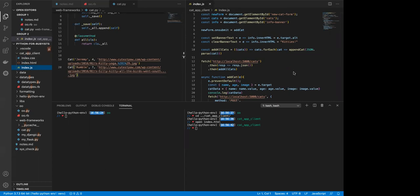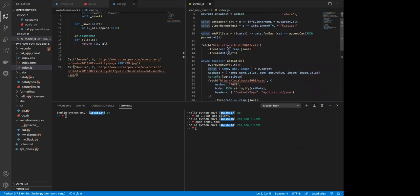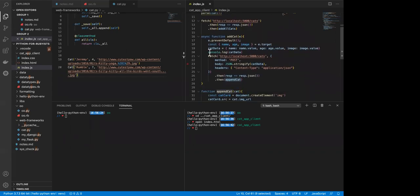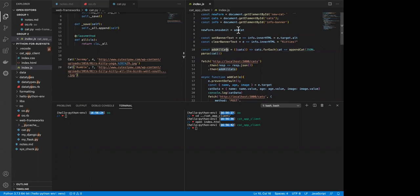Oh, I just saw some things in chat. Okay, so I'm just grabbing some elements up here, so I've got access to them. Most important thing is really that as soon as I load this page, it fetches to this endpoint, which I'll be creating myself. And I will be taking that data and then passing it to something called add all cats. Add all cats takes what will hopefully be an array of cats and appends them one by one to my DOM. And then I also have an add cat function, which is called when I submit this form.